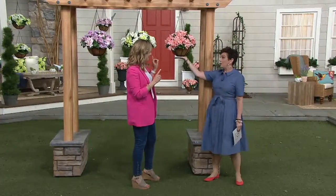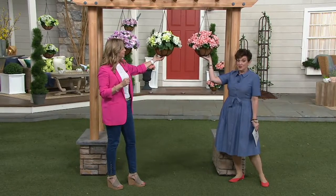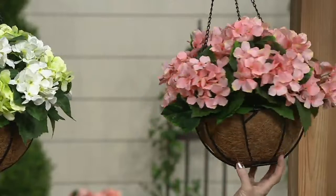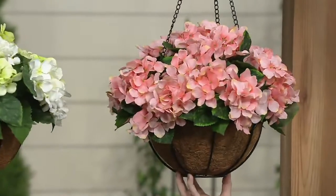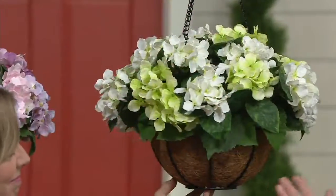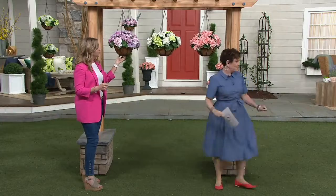I'm going to give some updates before we walk around. So here's the pink. It's been the most popular. We only have 1,200 to go around. And what do I have to do, Michelle, to keep it looking this good? Nothing. Then we go to the ivory. We only have 800. And then we have that pretty purple, fewer than 1,500. So let's take a little walk, shall we?